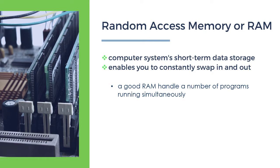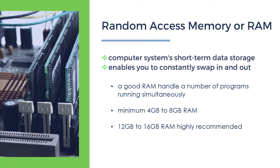The amount of RAM is important when you carry out any online transcription jobs. This is because most transcriptionists often have multiple applications or programs running simultaneously. This should be given a priority also. Although 2 GB may work fine, a minimum of 4 GB to 8 GB RAM is preferred for your online transcription jobs. A 12 GB to 16 GB RAM is highly recommended for better performance.